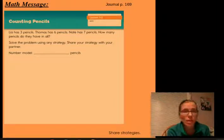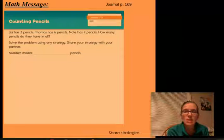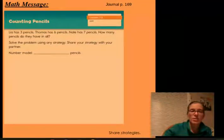And I know you don't have your math journals at home, or you probably don't. So let's just do it together on the screen, and please watch and try to participate at home. Get those number grids out and you can help me with it. So it says Leah has 3 pencils, Thomas has 6 pencils, Nate has 7 pencils. How many pencils do they have in all?